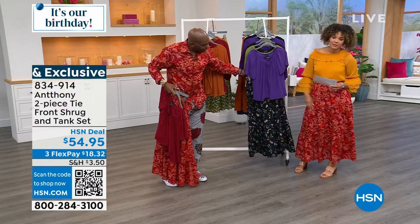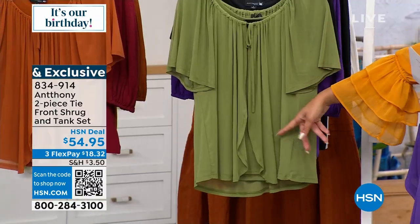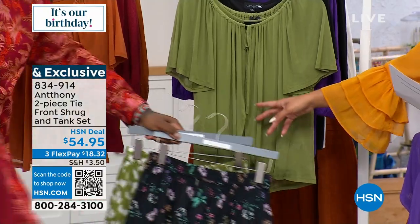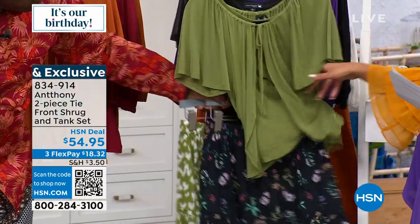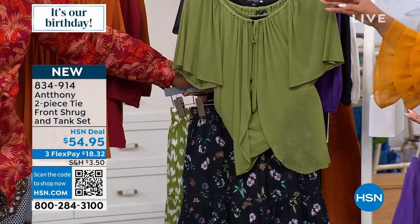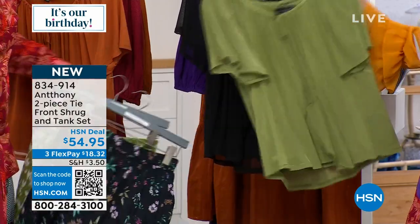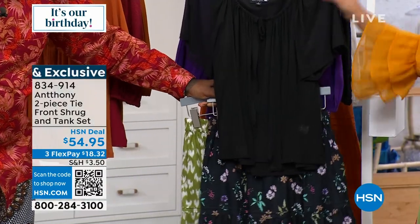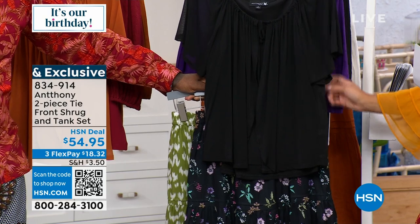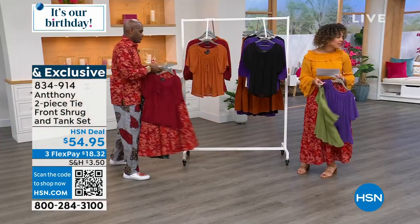Which goes back with your black. Yeah, that looks really great. And then also the olive works with that too, though. There's your olive. 80 left in the olive if you want to snag it. It will match not only your cheetah, but also the black botanical in the Today Special. Such a nice neutral. Extra small through large left in that olive. And I do have 3X available in that. And then here it is for you in black. 834-914 is the item number on this.